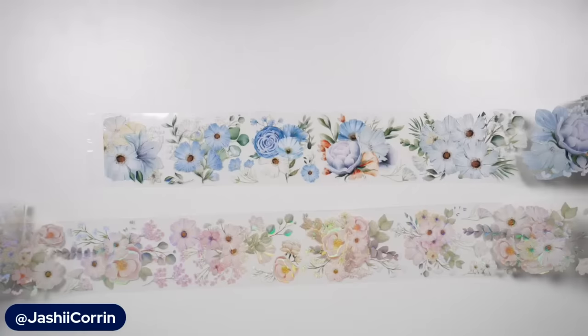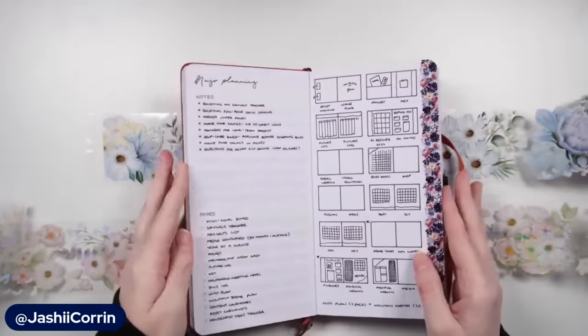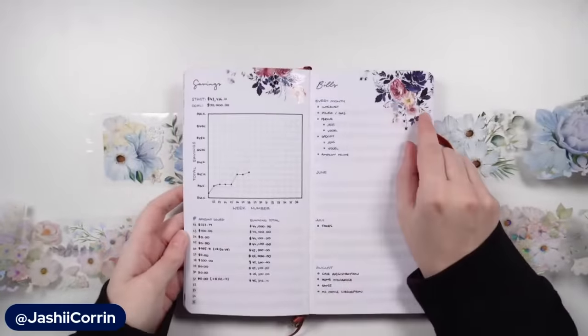Let's see, do I have an example that is nearby? Maybe. Please hold. Here we have my most recent journal. Don't go over to the shop. Stay safe. So I'll usually put it in the corner and stuff.